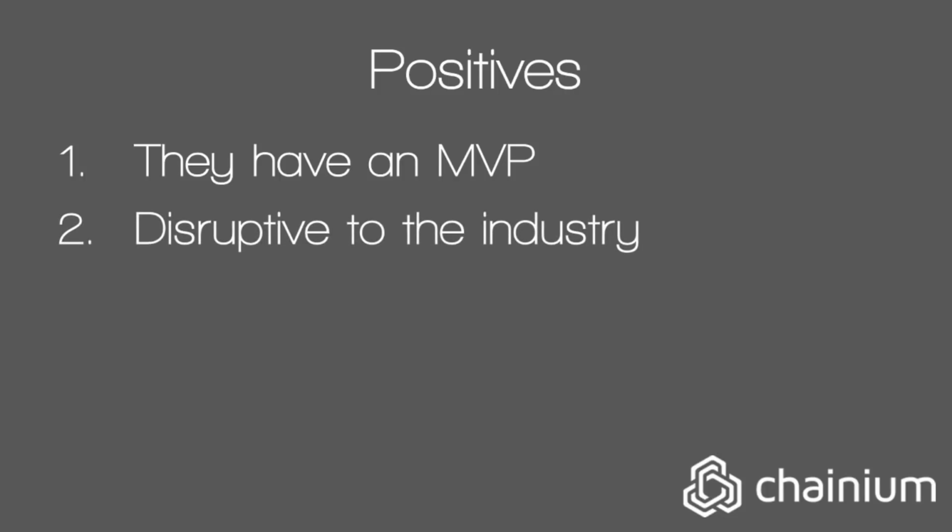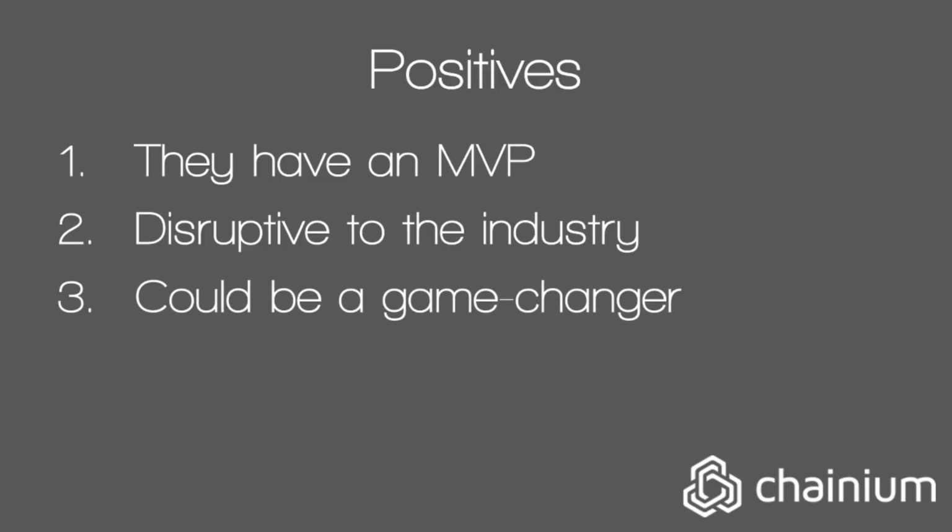Number two, this is a very disruptive project for the stock exchange, the stock market, the industry as a whole. If this can actually take off, then it will be super disruptive. People will be able to use the platform immediately to use crypto or fiat to buy equity in companies, and that is a massive, massive advancement in this industry. And as such, it could be a real game changer.